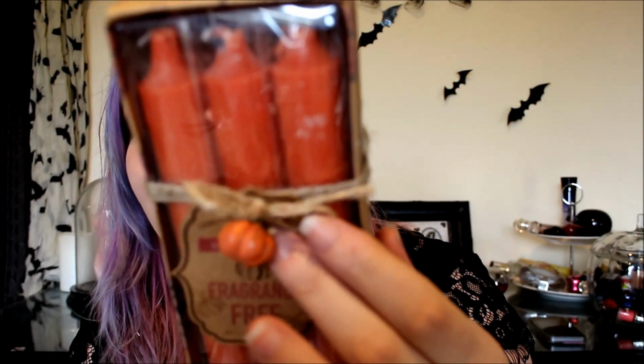So I picked up these because they have pumpkins on them, and I am a pumpkin addict. I grow my own pumpkins. I make pumpkin pie every year, so I am a tad pumpkin crazy. So I saw these, and of course I had to get them. There's a cute little charm on there.